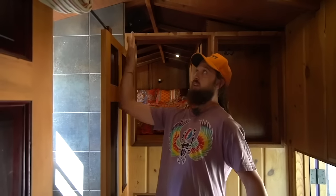So yeah, we touched on the fact that there's potentially a slider door in the future here. There's also, it's built, just not installed, a divider up here that has two louvered cabinet doors installed into it. So you have the option to open and close the louvers. There is a wired inline vent fan to remove excess moisture.